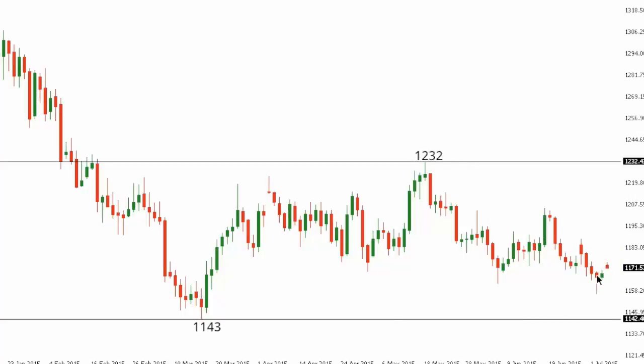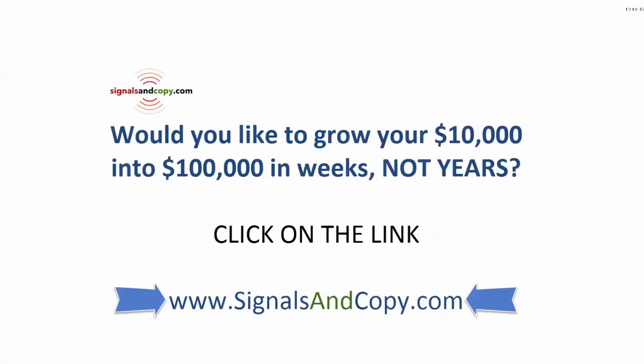However, a break back below the low that we saw last week, which comes in at 1157, would compromise the recovery outlook and expose a retest initially of the 2015 low at 1143 and then the 2014 base at 1131 further down.